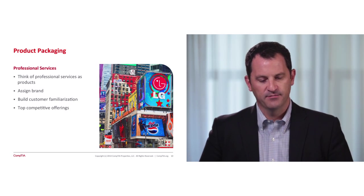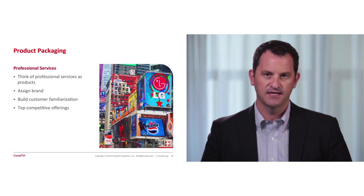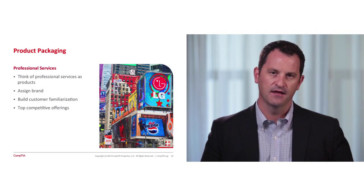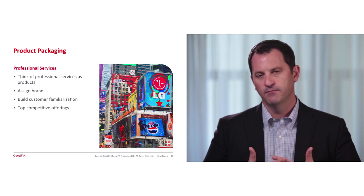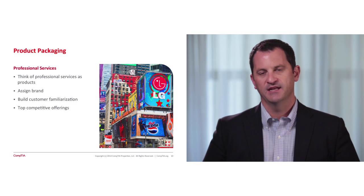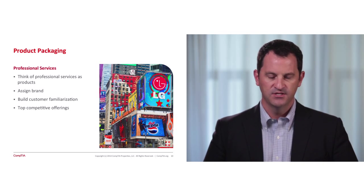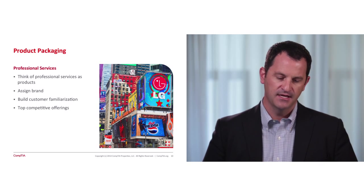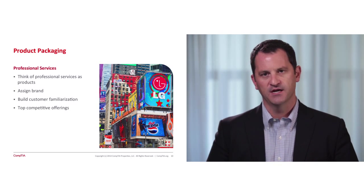From a product packaging perspective, professional services are really products. Increasingly the technology is irrelevant, especially as you move toward the cloud and commoditization of technology. Professional services are really where the product is. Customers are buying your services and perceive those as being equal or more important than the products underlying and supported by those services. So you want to assign a brand to what it is you're doing to build customer familiarization and to create maybe a good, better, best scenario for your customers.